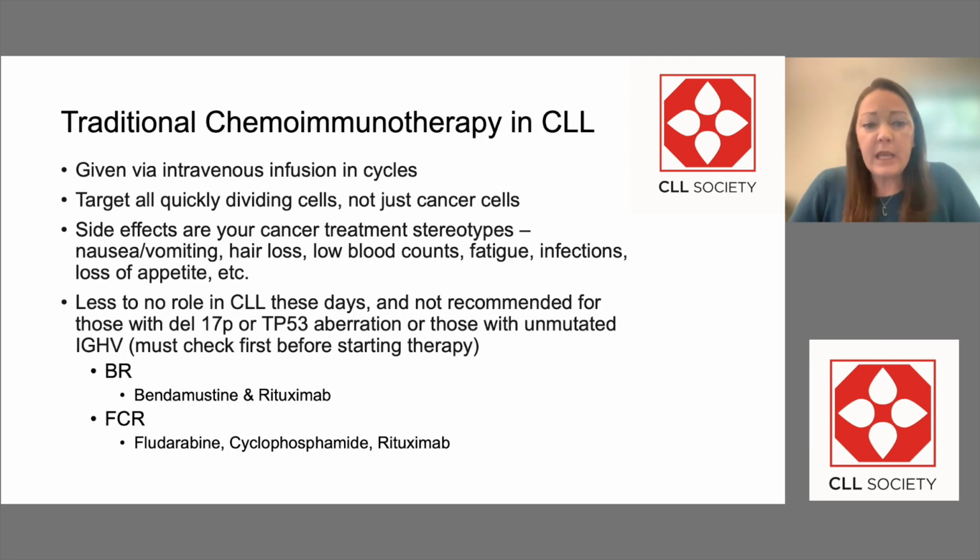So traditional chemotherapy, chemoimmunotherapy in CLL, this is given via intravenous infusion in cycles, usually every 21 to 28 days for 6 total cycles. Chemoimmunotherapy does target all quickly dividing cells, not just your cancer cells. And because of this, it's pretty toxic, and the side effects are your cancer treatment stereotypes, right? Your nausea, vomiting, your hair loss, your low blood counts, your fatigue, your infections, your loss of appetite, that pale, sick person sitting in an infusion chair. There's really less to no role in CLL these days. It was the hallmark of therapy before these novel agents started coming around.